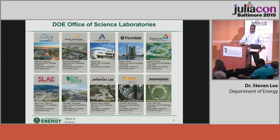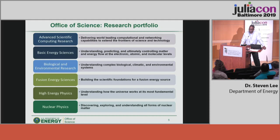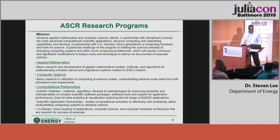Okay, so that's on the facility side. On the research side in the Office of Science, it's broken across six programs. ASCR is listed first alphabetically, and our mission statement is there. But there are also five other Office of Science programs that focus on various areas, whether it's materials and chemistry or biology and environment and fusion and plasma and things like that. So the biggest one is basic energy sciences, and ASCR is second at almost $1 billion a year for the research that we do. So taking a little closer look at the research programs, we do have a mission for the research division.